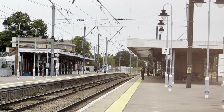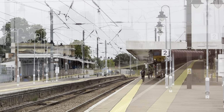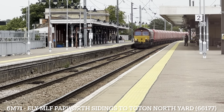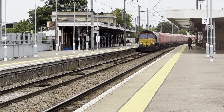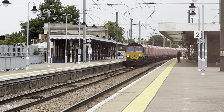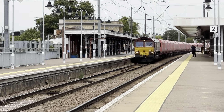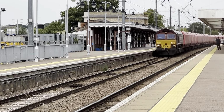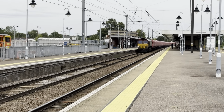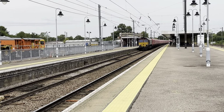We should see that as we turn to head back for London King's Cross in just a little while. Okay, slowly making her way through now is an EWS 66 working an intermodal aggregates freight train working a service from Ely Papworth sidings to Tottenham North Yard. Now I wasn't expecting this to come through until at least just after two, but now it's decided to come through early.